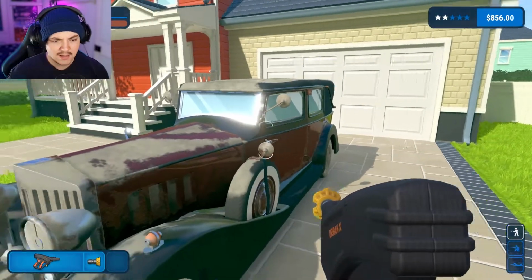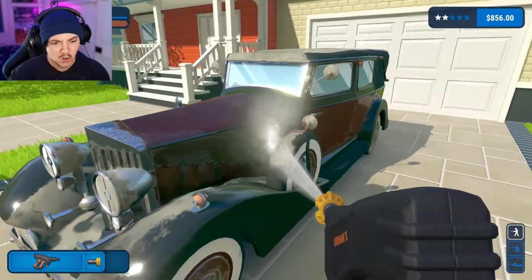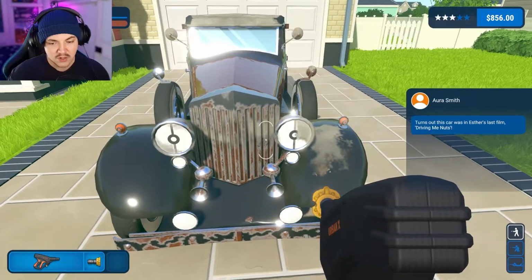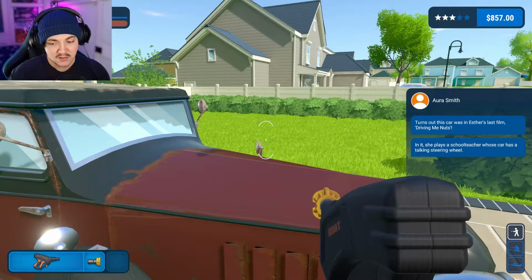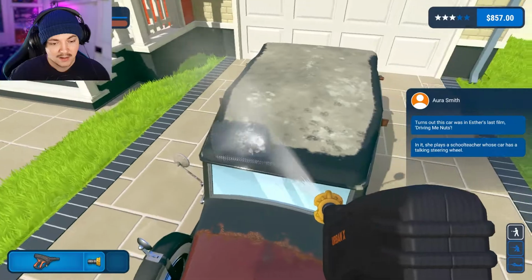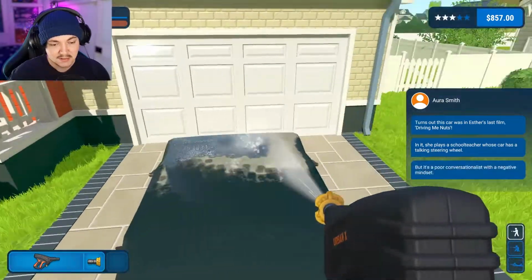Is that sound I'm hearing in the game or in real life? I can't tell if there's kids playing outside or if there's kids playing in this game. Turns out the car was Esther's last film, driving me nuts. Okay, Esther. I know it's Esther, but I keep saying Easter. I apologize. In it, she plays a school teacher whose car has a talking steering wheel. Wow. Was that school teacher constantly taking acid?